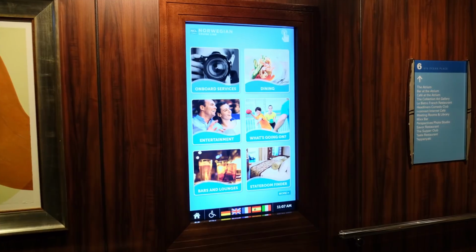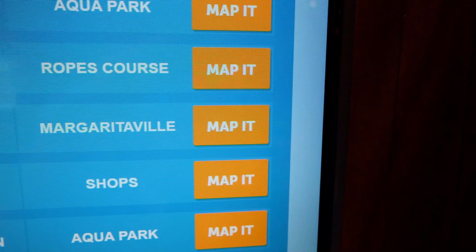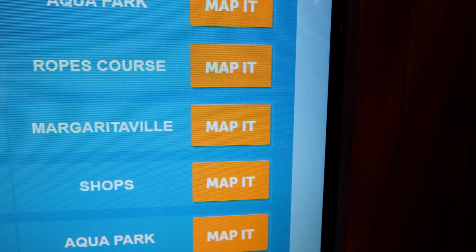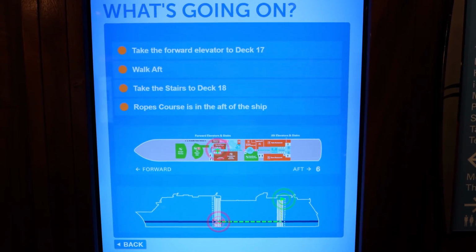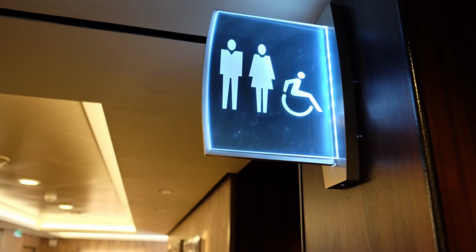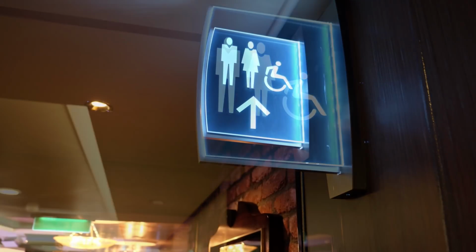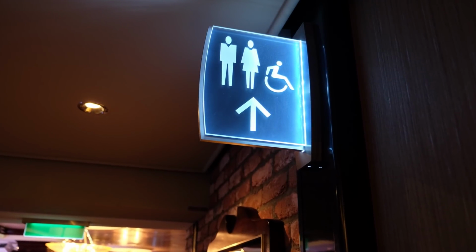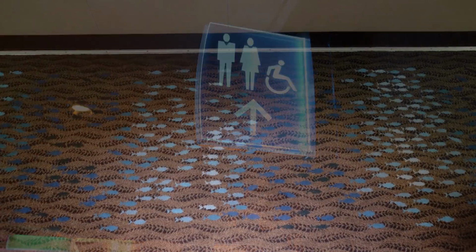Also, the self-service kiosks provide a ton of information, including the Map It option for venues, which provides mapped, step-by-step directions from your current location. And when looking for a restroom, you'll find both restroom signs and signage that points the way to the closest restroom when one is not nearby. And finally, pay attention to the fish swimming on the carpets in the hallways. They're swimming toward the front of the ship.